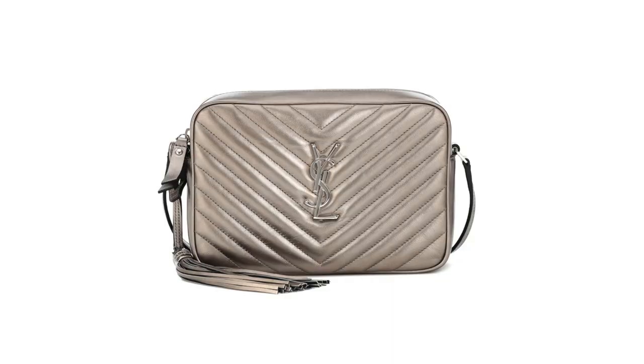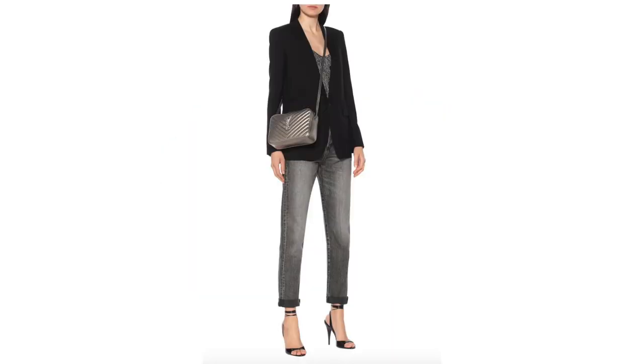Saint Laurent are another brand who are also doing the metallic trend though, and they released one of their camera bags in a slightly darker metallic shade. It's almost leaning towards gunmetal, so perfect if your style is a little bit more edgy. I think this is beautiful though, and as I said, metallics are a really good way to incorporate a neutral which has a little bit more of an impact as well.